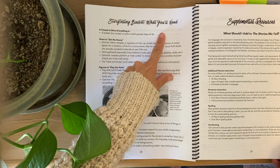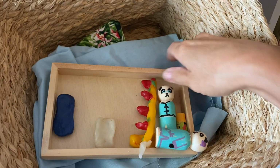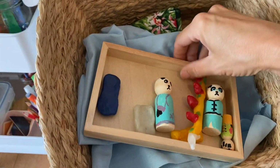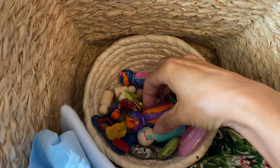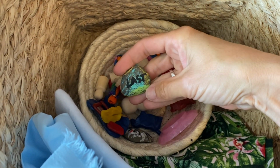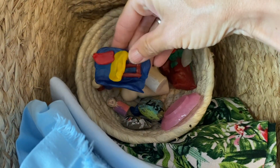Storytelling basket we have enjoyed making. This is something new for us, and it's a great tool for narration. You're building little clay figurines or you're painting little peg dolls. You're using things around your house to set up a scene. I think it's pretty cute. We don't do it every week, but it's been a fun addition.